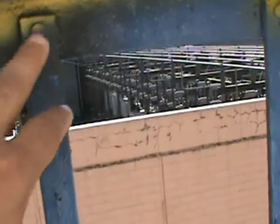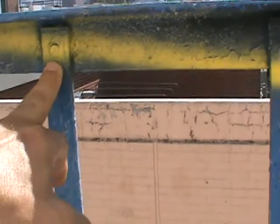We have more bolts here that need to be replaced. They're yellow. As you can see, we have all these flats that make this railing together that were riveted. All these rivets need to be cut out and replaced with bolts, 3/8 bolts throughout here. So where you see yellow needs attention.